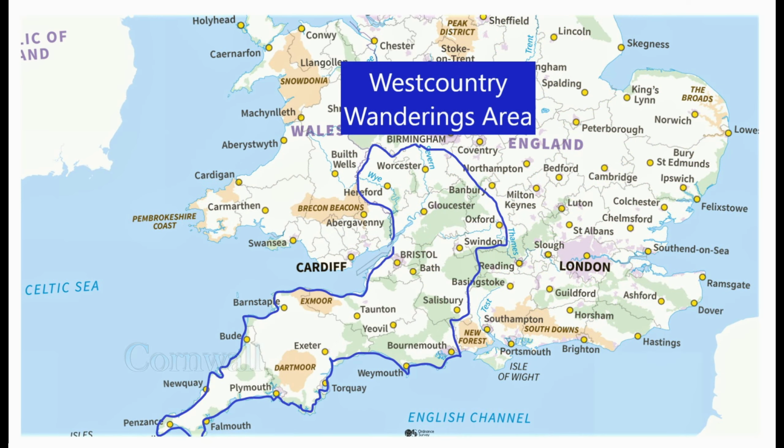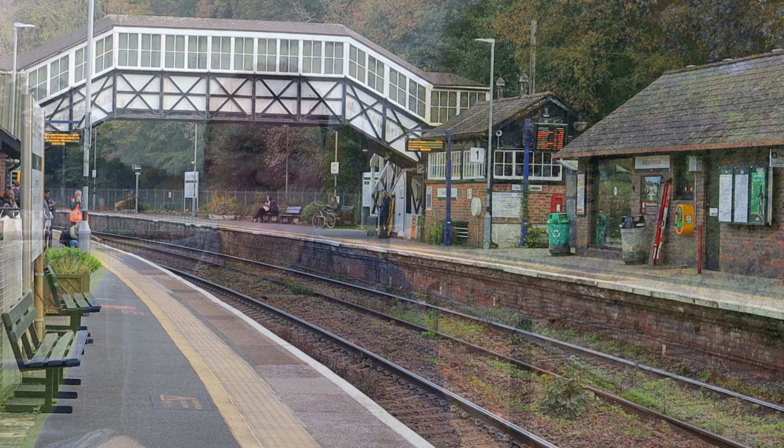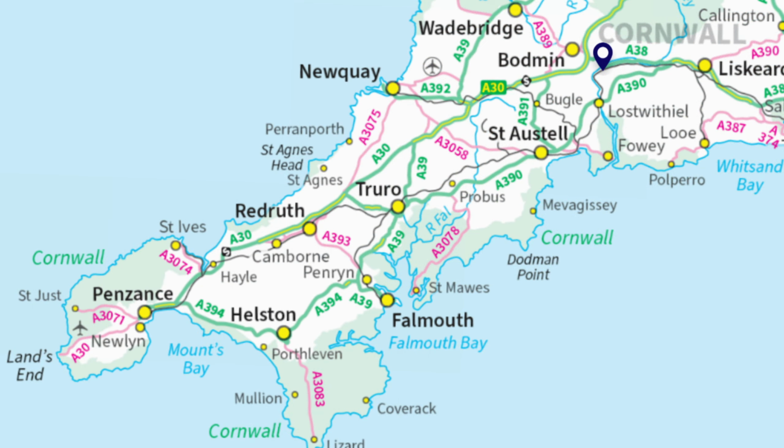Welcome to one of my railway series, also Cornwall series today. I'm here at Bodmin Parkway railway station. Just got off the train from Liskeard with my daughter today, and we're going to be having a look, adventures here at the Diesel Gala here in early November here in Cornwall today.